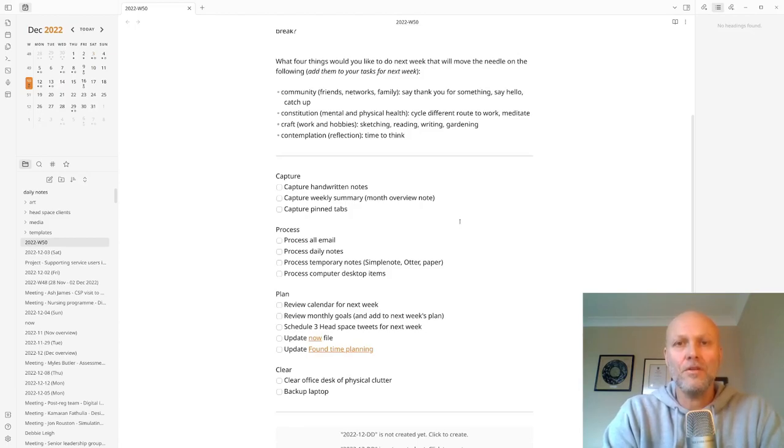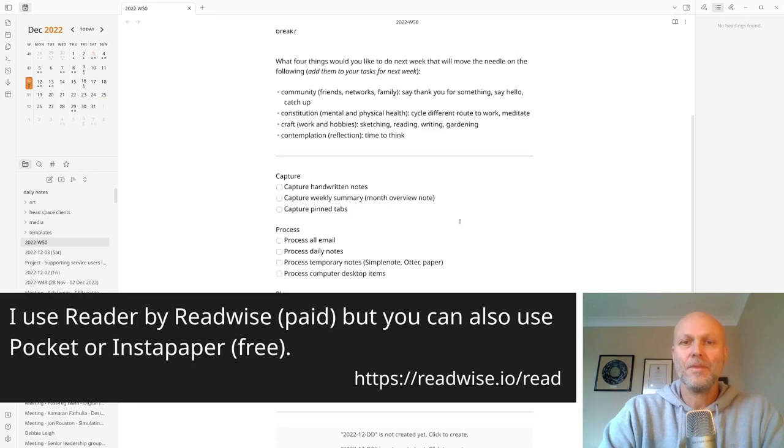That would be an example of what I said earlier, an open loop. I don't like to have open loops going into the weekend. If there's something that I need to read and I've got the tab open because I'm supposed to read it, I'll put that into Reader or Pocket or some other Read It Later app.